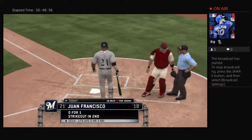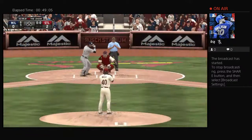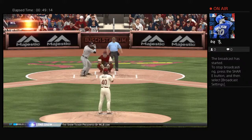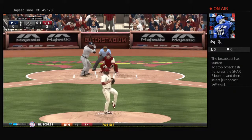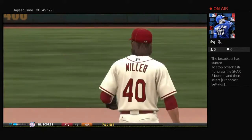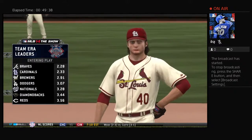Juan Francisco will make his way towards the box to lead off the 5th. And this is fought off at the plate as it's chopped foul. And this is hit hard up the middle. And the 5th inning will start with a ground out, one away. So still nothing against him on the scoreboard here in the 5th as we check out the league leaderboard for team ERA. And you can see right there where they rank in that category.